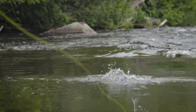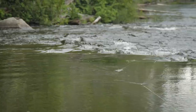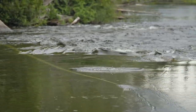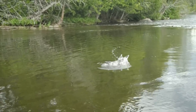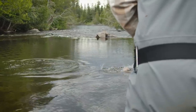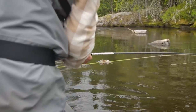He's gonna come back. Oh, there we go. There you go. Wow. Wow. Nice. Unreal. Take. That was a skating take. That boy. We were skating that one, pulling it out of the seam and just skating it out, creating a little V with that bomber, and they're following it, and they're just coming up from behind and swallowing it. It's incredible to watch.